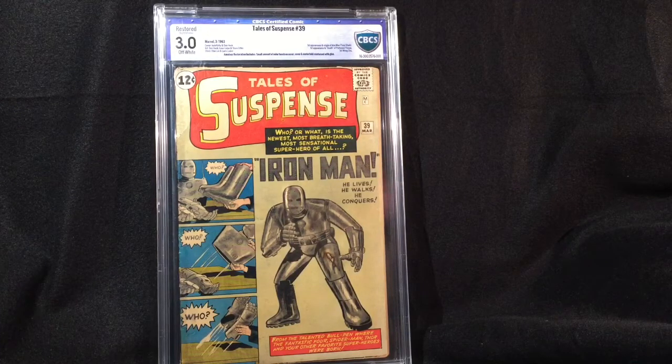I did not steal this book by any means with the price I paid for it, but I got it for a really good value, and got it going into it knowing that it's going to be a low grade book, and it might only grade out at like a 1.0. But by far this was the most I spent ever on a comic book.